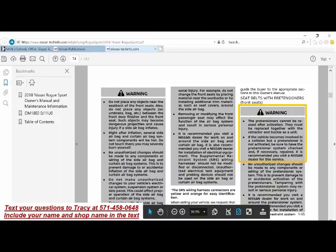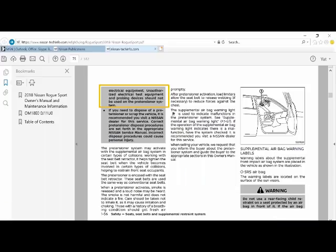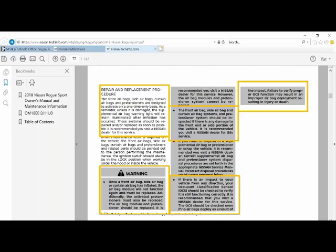Now check this out. Here was also something else that I saw in the owner's manual. It said unauthorized electrical test equipment and probing devices should not be used on the pretensioner system. So I got to tell you, what came to my mind on this? What about those shops that are using aftermarket scan tools to scan and check the pretensioner? I'm just the messenger here, ladies and gentlemen. That would be, in my mind, a direct violation of what Nissan's OEM repair procedures say in the owner's manual.